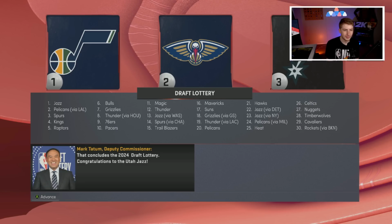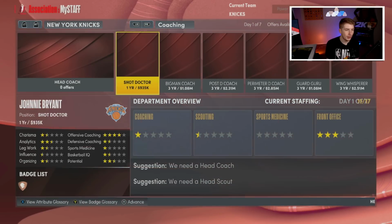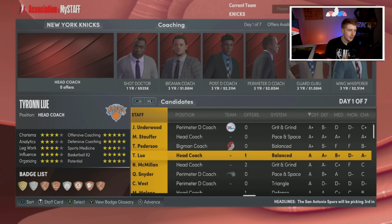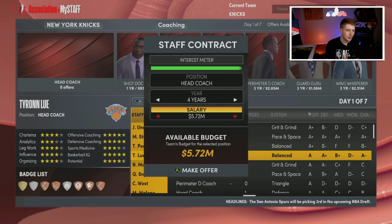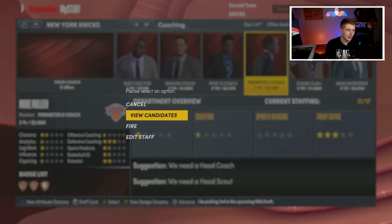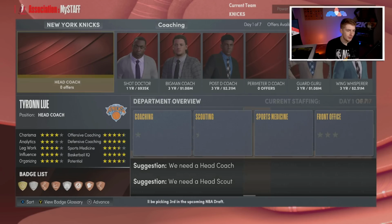My pick probably doesn't belong to me this year. That is the case. So the Knicks, we do not have our pick. So yeah, trying to upgrade this roster is not going to be easy. So head coach, I mean, Tyronn Lue is out here. So if Tyronn Lue wants to be my head coach, I'm so down. But I would have to fire somebody, I think, to free up some money to do that.